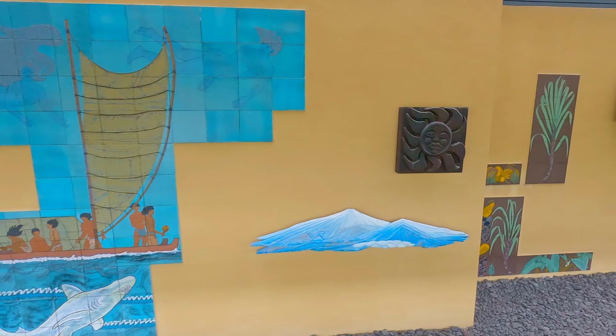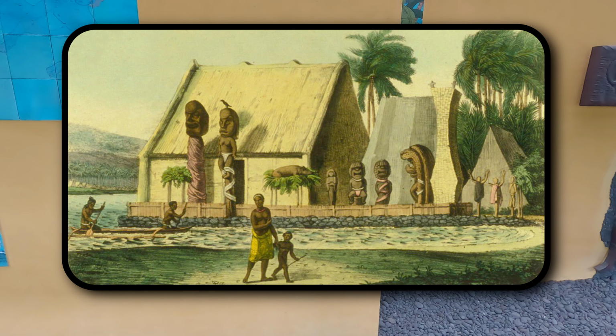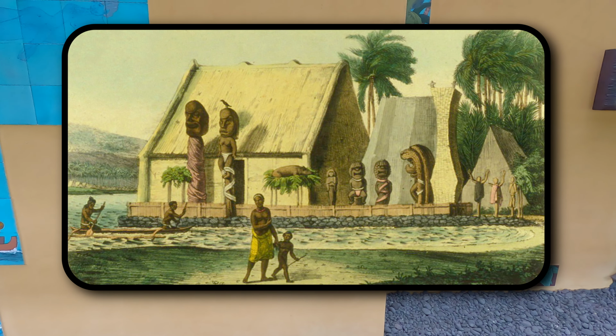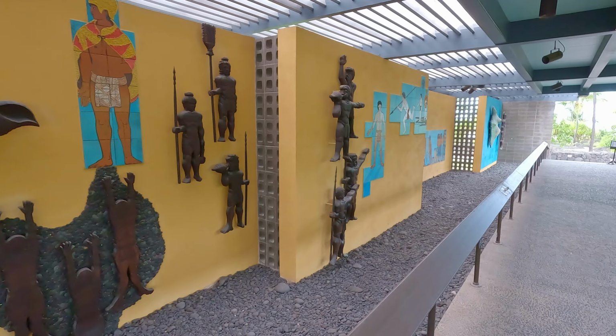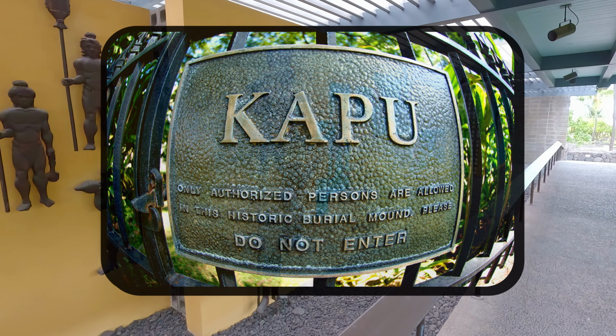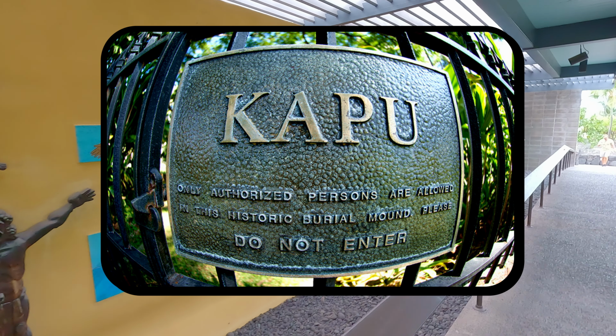Pu'uhonua means place of refuge. It's a fitting name because this was the place where people would come to when they broke a kapu. Breaking a kapu was an automatic death sentence. So what is a kapu? Kapu is the ancient Hawaiian code of conduct, rules that are similar to some religions nowadays, and they tell people how to live.